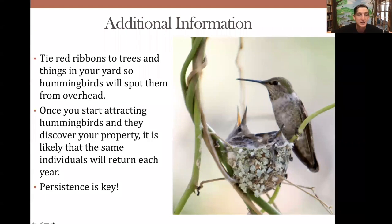Additionally, you would want to tie red ribbons to trees and things in your yard so hummingbirds will spot them from overhead. I know we're speaking a lot about the spectrum that they can see, but the bright colors really do attract them, being that they feed from a lot of the flowers. How bright they are really is a great indicator, and it attracts them really well. Once you start attracting hummingbirds and they discover your property, it's likely that the same individuals will return each year. They are migratory and will typically stop at the same spots when they return.